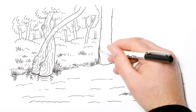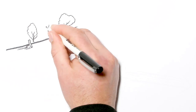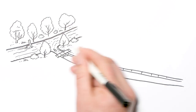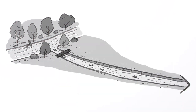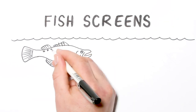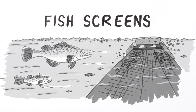There's something fishy going on in Victoria's waterways. Native fish are being lost from our rivers and creeks down irrigation channels. To stop this, irrigation diversion screens are being trialled between the Gunbower Creek and Cohuna Channel. Fish screens. World-class technology, an Australian first, made right here in Victoria.